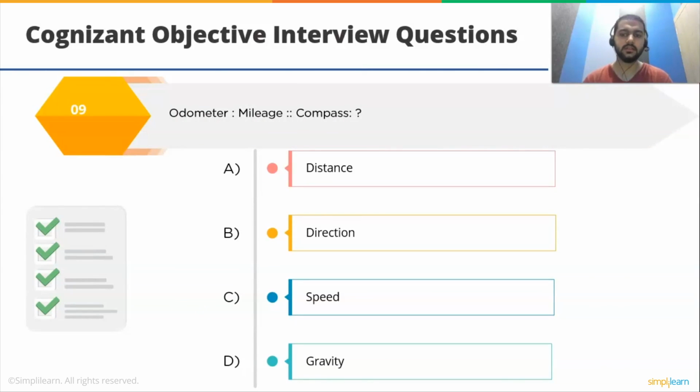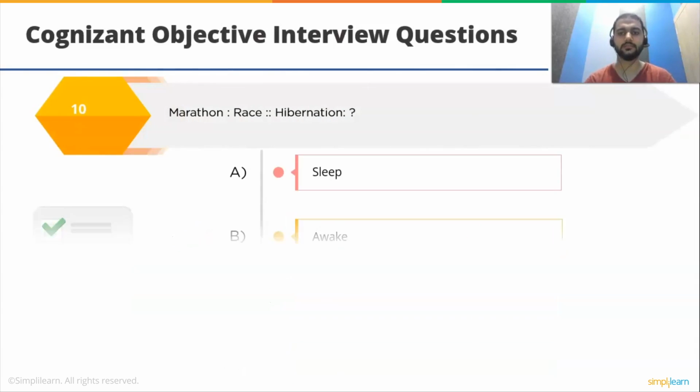Odometer is to mileage, then compass is to, you have to select from option A, distance, B, direction, C, speed, or option D, gravity. Now, the correct option is option B, direction. Odometer is to mileage, then compass is to direction. All right. Now again, we will move to a similar question like that.